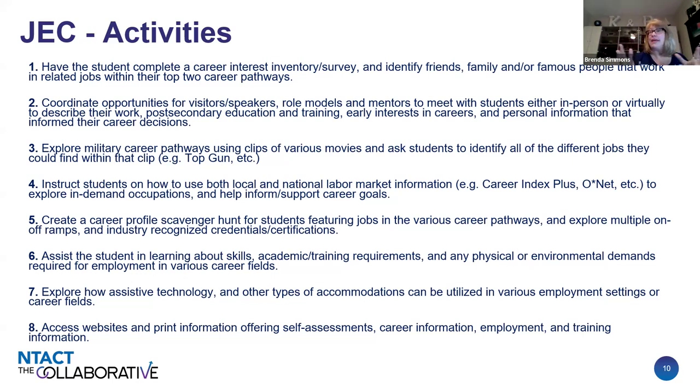And so you can almost make it a little competition if you've got a group of students. So that can be kind of fun. So making those activities engaging and fun is what we're really trying to do.